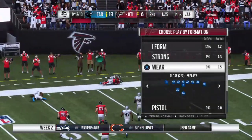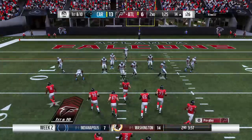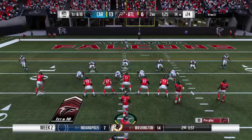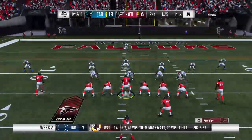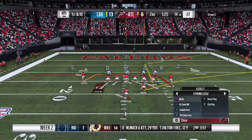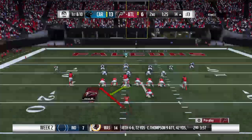We always talk about having to read defenses and how complicated that is. Well, this was an excellent read. Read the pressure and got rid of the football before it even got to him. And when they're blitzing like that, running back usually a good spot to go with the football? Without a doubt, because he's right in your sight line or he's near you. So you're able to just get it to him easily. And once he gets in space, that's usually a good matchup for him.